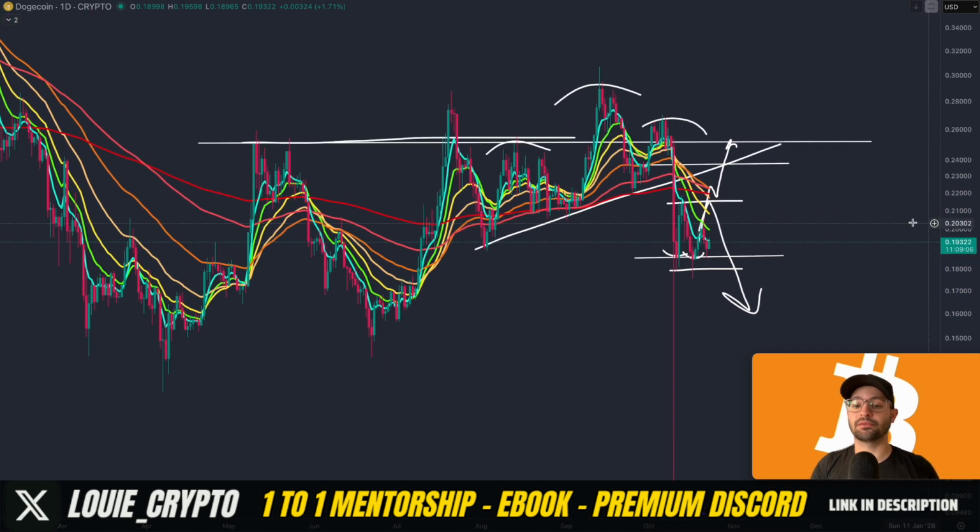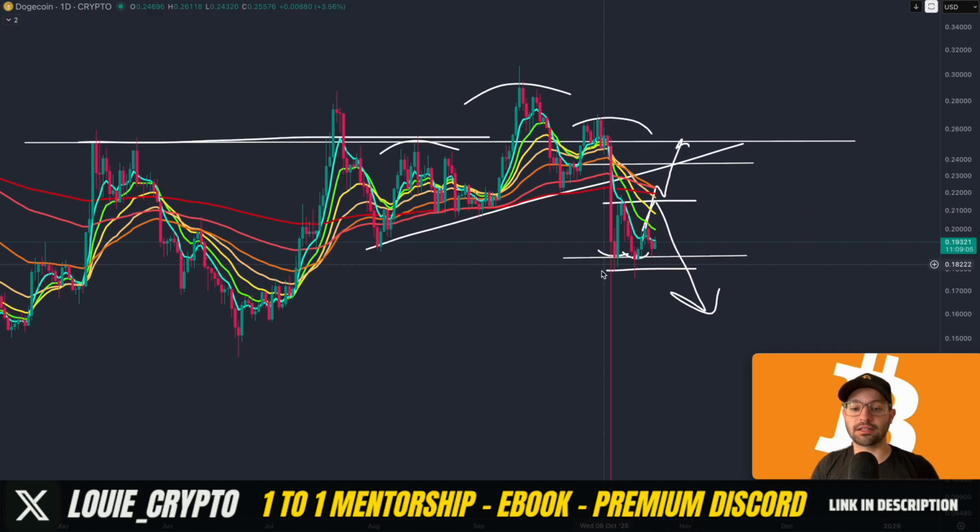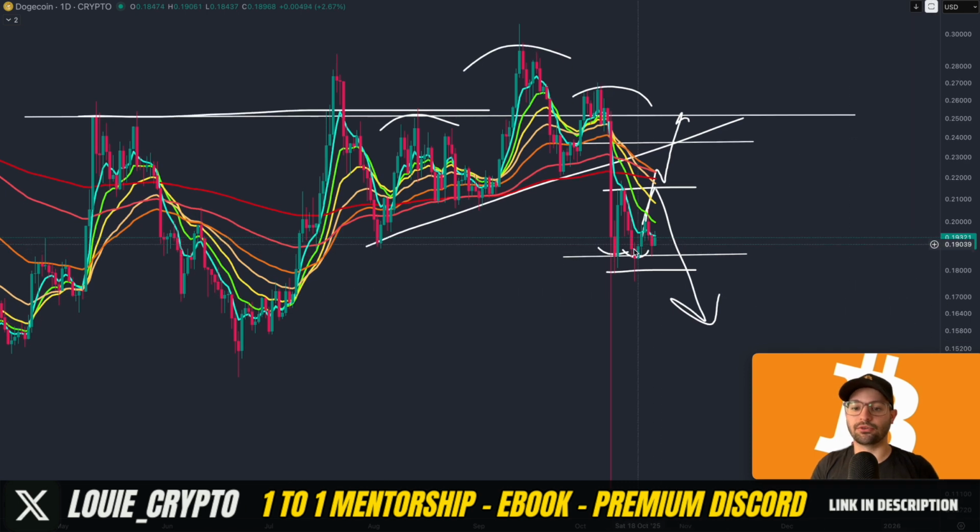On Friday last week, there was an attempt at creating a lower low, and I actually drew out from Friday last week, that red candle, the path Dogecoin would need to take to flip this bullish again. And that would take recovering the moving averages off of this support, because I was assuming that it was going to hold up. And then, of course, we need to see the range high that we've now created recovered, as well as the moving averages.